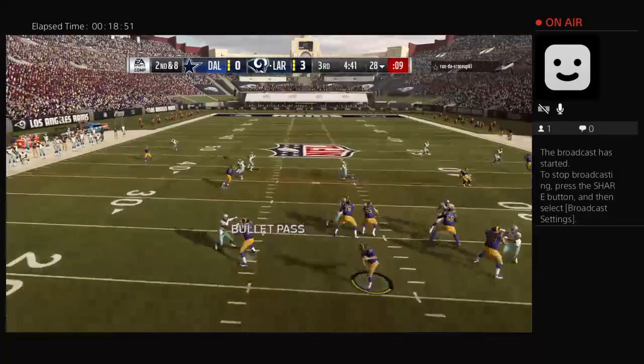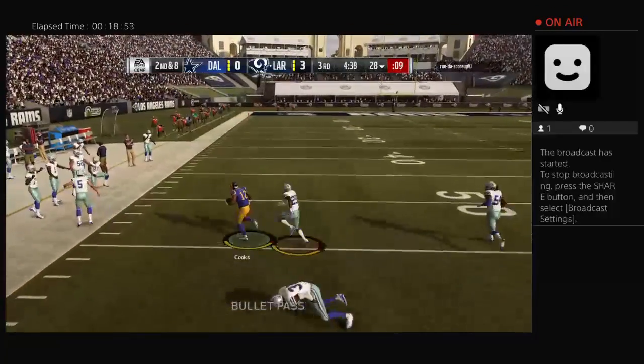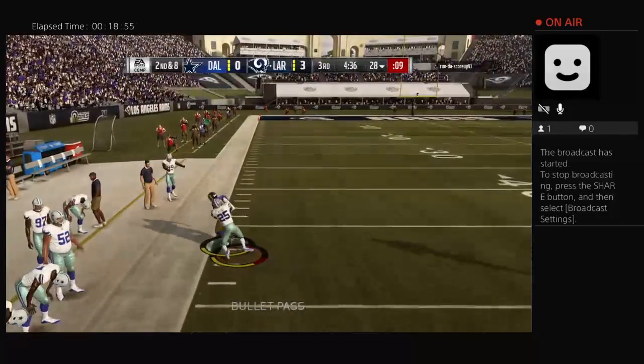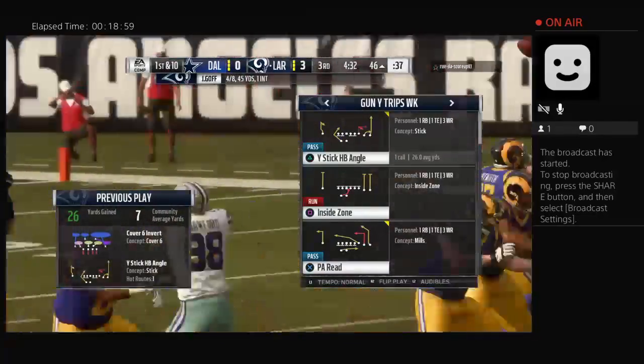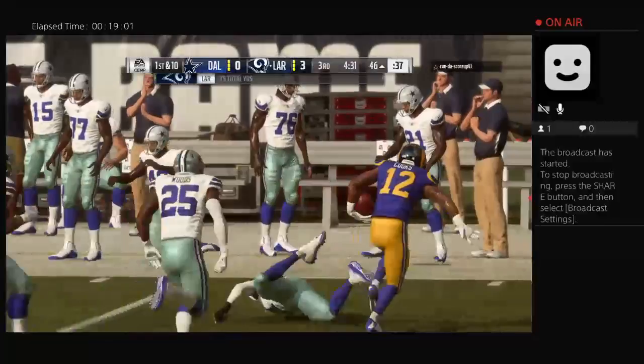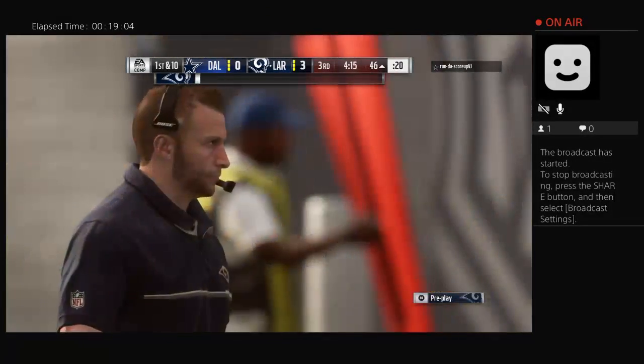Here's Goff now on 2nd down. It's hauled in by Brandon Cooks. And he'll be taken down, but not before he gets into enemy territory. A good pickup there, 26 yards.